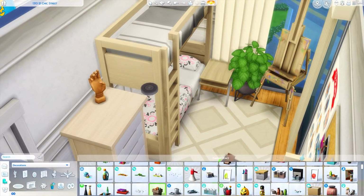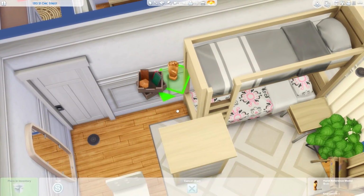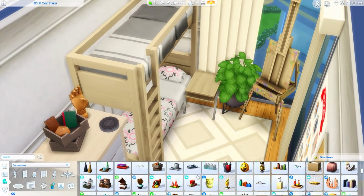So yeah, I have a dresser over there, a digital sketch pad, the easel in the window, and that's it for this build.